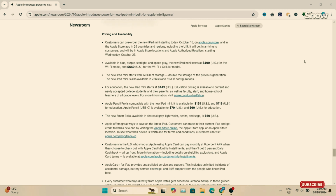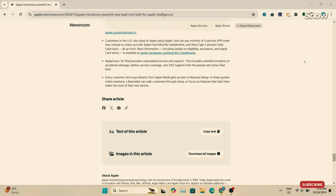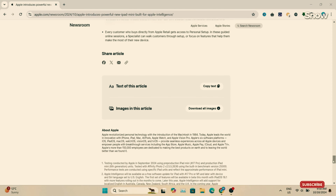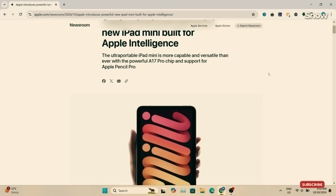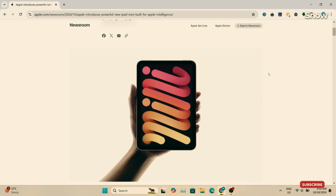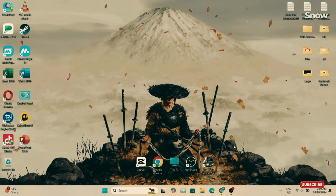Now, what about the display? Apple didn't go all out with OLED or 120 Hz ProMotion on the Mini 7. Those perks are still reserved for the iPad Pro. But what you do get is an 8.3-inch Liquid Retina display with 500 nits of brightness.